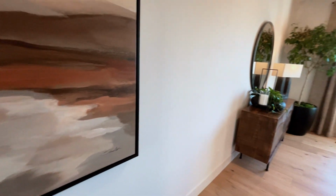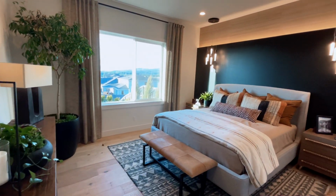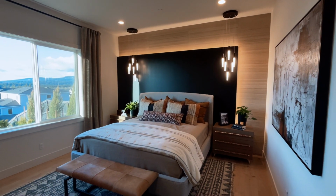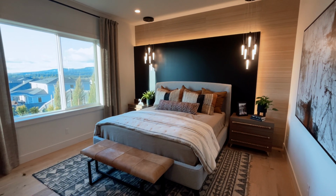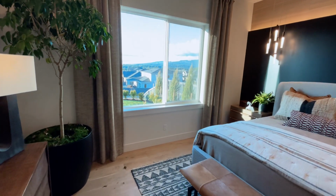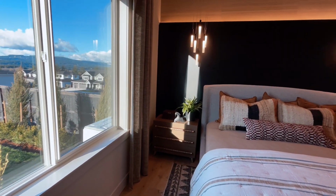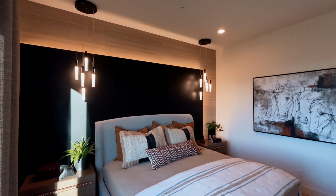But take a look at this basically guest suite. I love the accent wall that they have put on the back with the lighting and the pendant lights. Really ties in well with how they've decorated. And the view out that window surely does not disappoint. And just about every home in this neighborhood has either territorial views of the Cascade Mountains or views of the Columbia River.